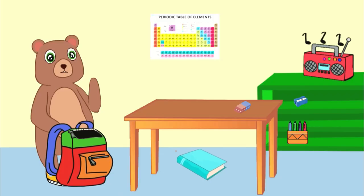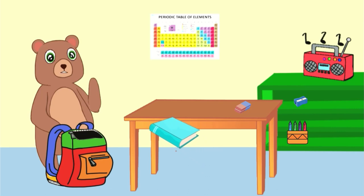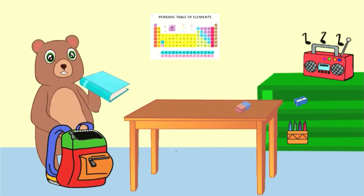I need a book. Can you help me find my book? Yes, that is my book. Thank you. I will put it in my bag.